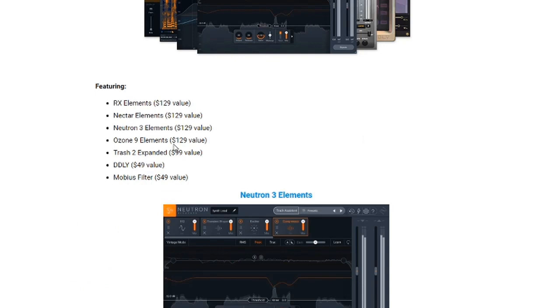A lot of these plugins like Nectar Elements, Neutron Elements, Ozone Elements, these are plugins that have artificial intelligence built inside of the plugin that can help you mix and master. Nectar Elements in particular is dedicated towards vocals. Neutron Elements is dedicated towards mixing instruments and sounds. And Ozone Elements is dedicated towards mastering. It also includes RX Elements and Trash 2, which is an incredible distortion plugin. Trash 2 is a multi-band distortion plugin that can really outshine any stock plugin that you have in any DAW.